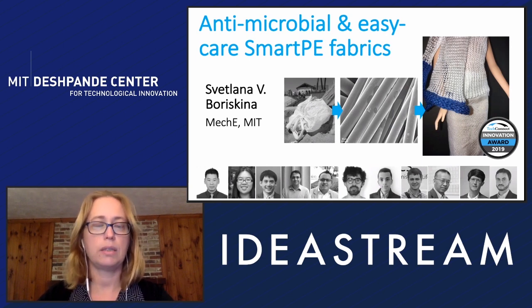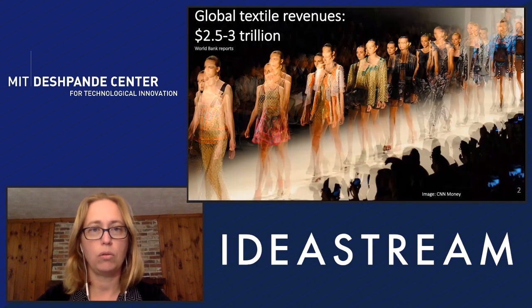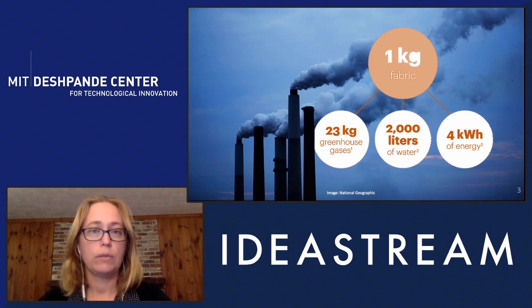So fabrics is, of course, something everybody uses because everybody needs clothes and bedding and towels. And that's why, not surprisingly, the textile industry is one of the biggest in the world. But also, unfortunately, it's one of the largest polluters in the world. And it uses a lot of water and energy to produce fibers and fabrics. And there are a lot of greenhouse gases that are emitted in the process of this production. And then, unfortunately, most textiles and garments are never recycled and just end up in landfills at the end of their life cycle.